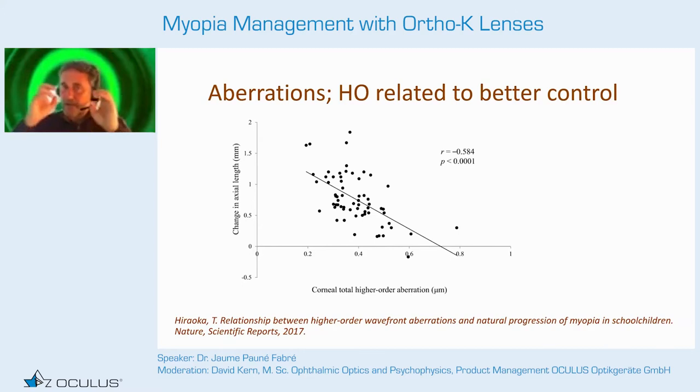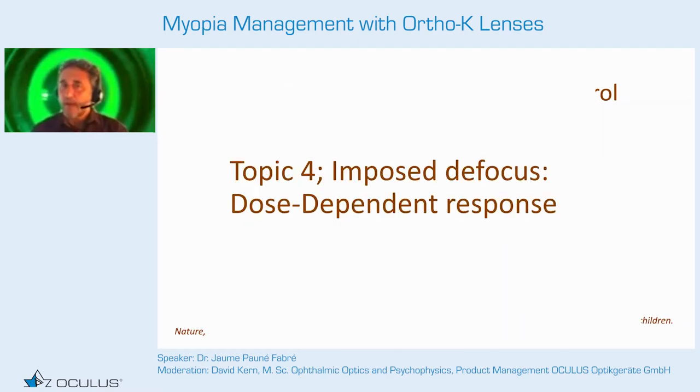So we are starting to know about pupil size, the shape created by high order aberrations, the diameter. Many small points we are working on at the moment to think later how to improve, how to do better. So topic point four is impulse defocus. It is a dose-dependent response.